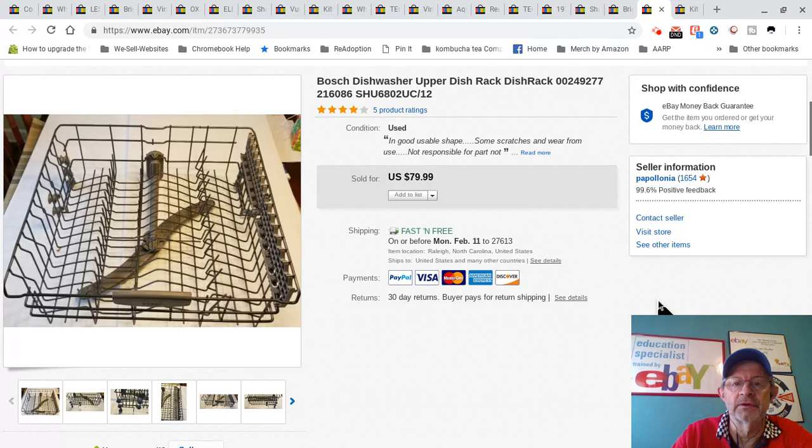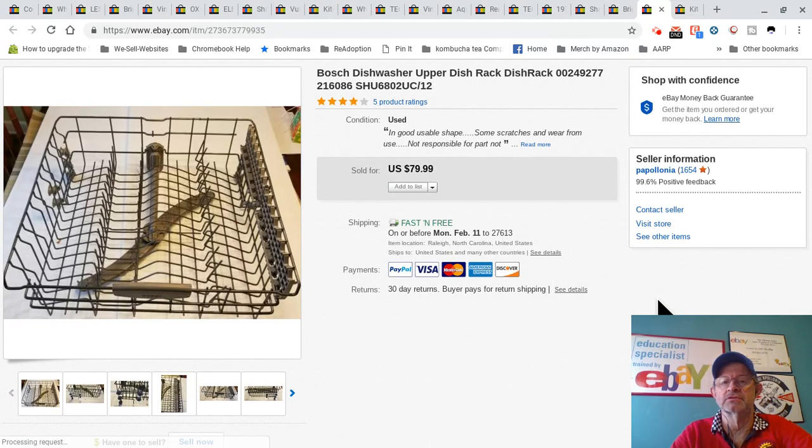The mother of all dishwasher racks. Bosch dishwasher racks sell really, really well. They may not sell quickly, but you will make a good bit of money. I made $59 on this rack in my pocket after shipping. It went to New Jersey, I think.